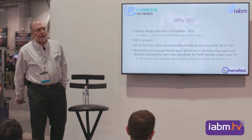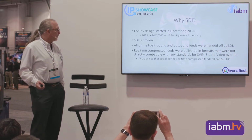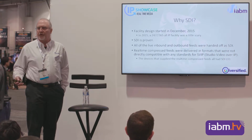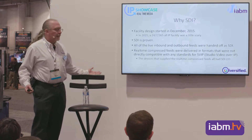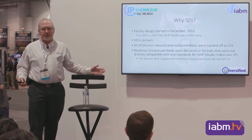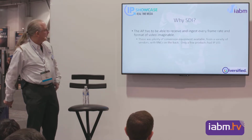The real-time compressed feeds that they were getting on things like Nimbras and LTN, the protocols on those were not compatible with any of the IP routing of studio video over IP uncompressed, so we couldn't use that as IP. Again, those devices all had SDI I/O. So the lingua franca in late 2015, early 2016 was all SDI.